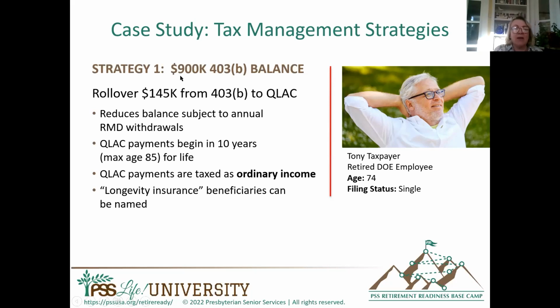So what does that do? How does the process actually work? The cap that anyone can put in is $145,000. What you would do is roll $145,000 out of the 403B. He's retired, so he can do this at any time, into a rollover IRA, and from the rollover IRA, fund the QLAC contract. What are the benefits of doing this? Well, for this gentleman, it reduces the balance subject to annual required minimum distribution withdrawals. Turns out he doesn't need all of this taxable income. It's starting to just build up in his savings account, and he's paying taxes that he finds really annoying.